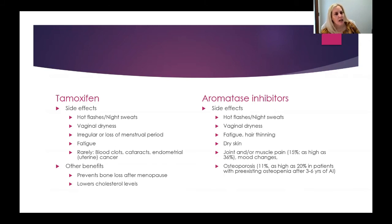So a lot of the side effects can be very similar, menopausal type symptoms. So we have hot flashes and night sweats, vaginal dryness, although I will say it is noted in both. I do tend to find that it is more prevalent in someone who's taking an aromatase inhibitor. With tamoxifen, oftentimes you'll get an irregular or a loss of your menstrual period. That certainly does not always happen, but it's not uncommon.